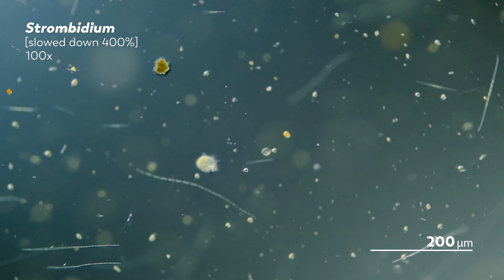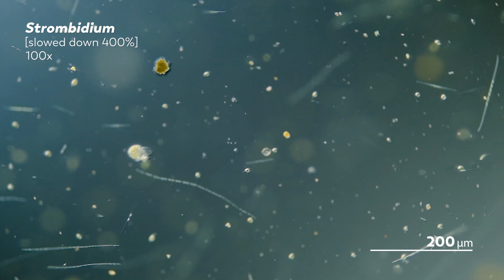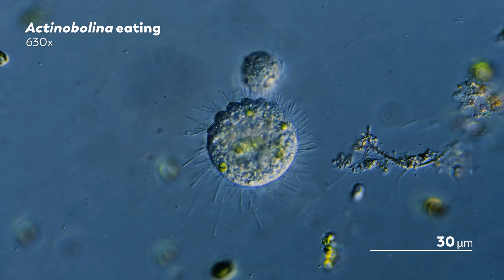In one experiment, researchers set some rotifers upon a population of Halteria and found that only 12% of them ended up as rotifer food. Another leaping ciliate, called Strobolidium, was even more successful at evading capture, with only 3% of them getting eaten. There is, however, one notable exception to this predator evasion.